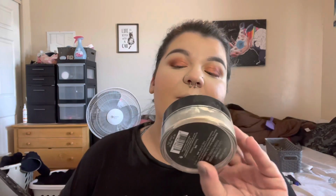I did grab a little too much on my sponge, but at the same time, I'm not used to using cream blushes. But I like it. I do like it. I am going to go in with my normal powders though, and I'm going to set my face and I'll be right back. Actually, I lied. I'm going to go with my Wet n Wild Photo Focus Translucent powder because I want this to show, and I forgot those powders were tinted.